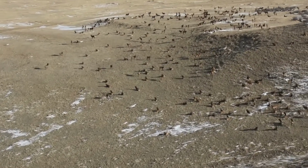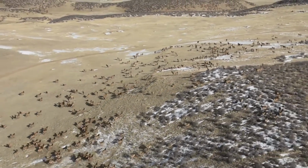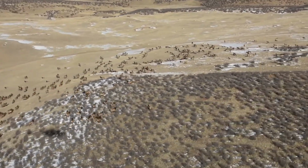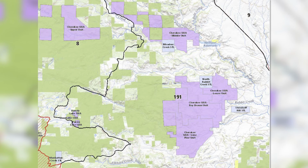Now moving on to Unit 191, the elevation in 191 is lower than Unit 7 and lower than Unit 8. East of the Red Feather area it drops down lower, but the highest elevation in Unit 191 is probably going to be around 9,000 feet. As you move east in the unit, it's going to drop down to probably around 6,500 feet. And the majority of the public hunting opportunities in 191 is going to be the Cherokee State Wildlife Area, the lower unit and Lone Pine unit of that area.